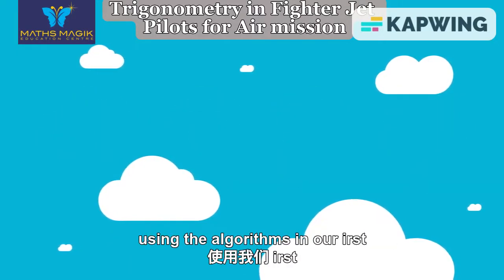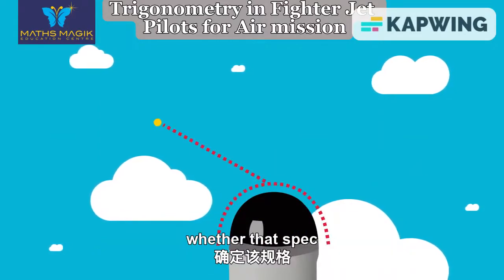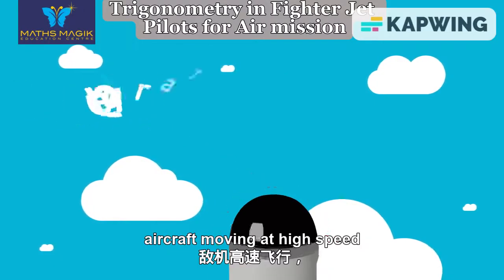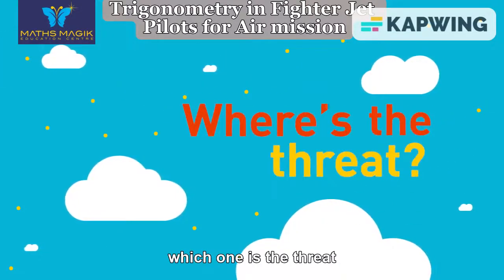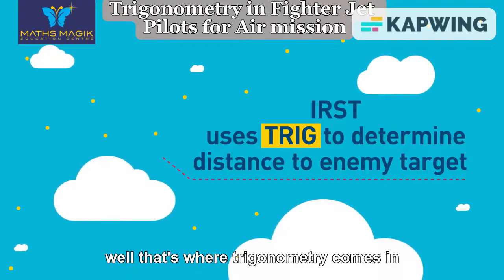Using the algorithms in our IRST software, the system is able to determine whether that speck is a glint of sunlight or an enemy aircraft moving at high speed. Now that we see all of these specks in the sky around us, how do we figure out which one is the threat? Well, that's where trigonometry comes in.